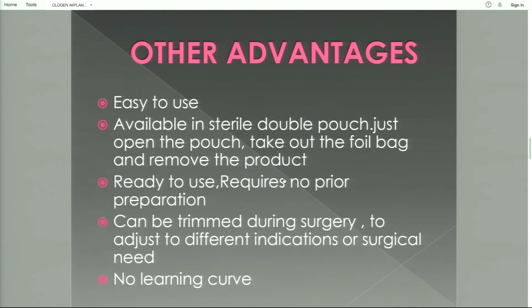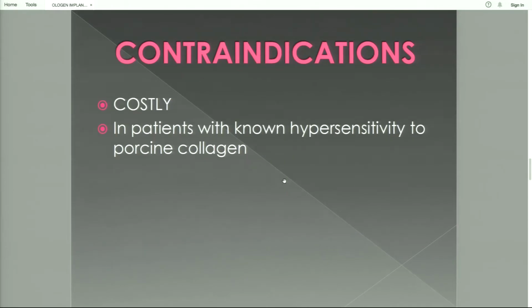Other advantages, as I already said, it is very easy to use. There is no learning curve actually. It is available in a sterile double pouch, and you just have to open the pouch, take out the product, and it is ready to use. It requires no prior preparation or titration. It can be trimmed, as I said earlier, according to your convenience, to adjust to different indications or surgical need, and there is no learning curve.